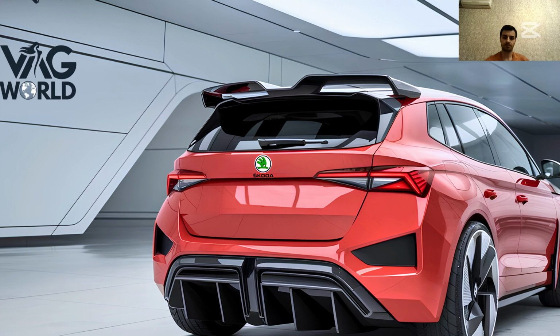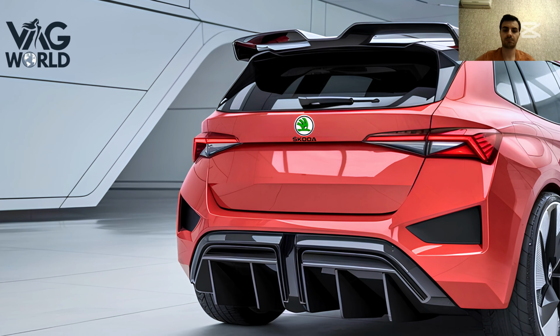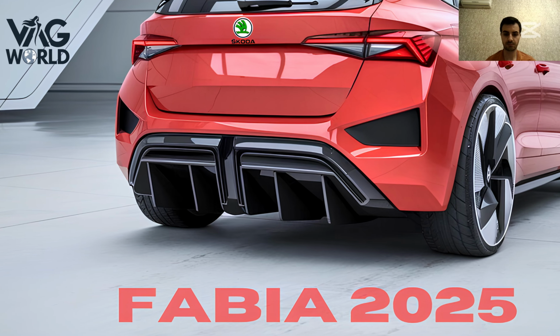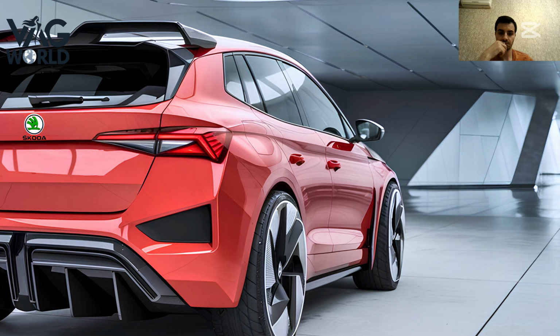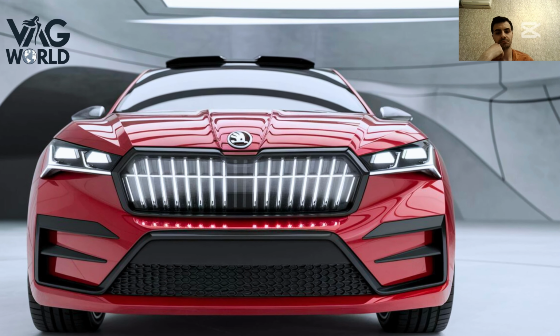The 2025 Skoda Fabia is here to redefine the compact hatchback segment with impressive performance, modern technology, and premium comfort. This next-generation Fabia is set to impress urban drivers and long-distance travelers alike. Let's dive into what makes it stand out.